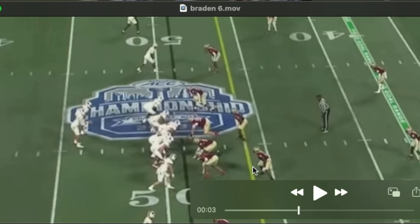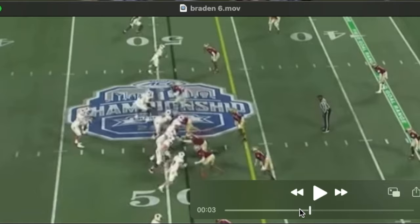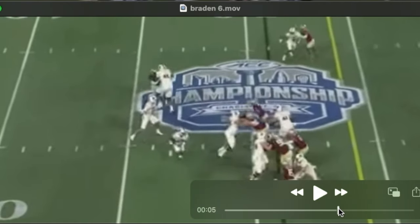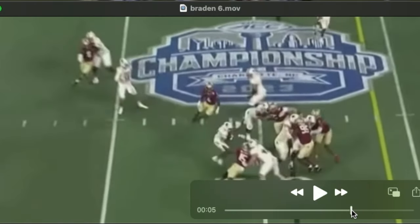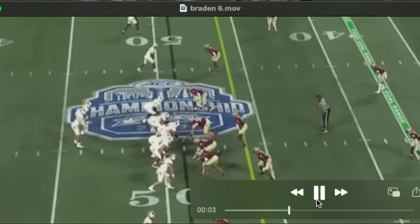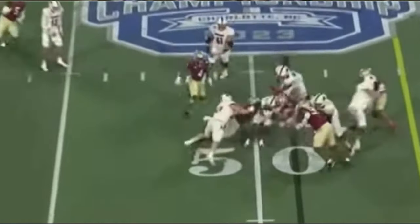Further examples of him being first off the ball, explosive off the ball, playing with good pads, great lower leg drive, changing the line of scrimmage, and once again, finding the football, locking out his arms, and shedding. The length of his arms will be an issue in the NFL, 31-inch arms. But his pursuit, his effort, you're not going to find too many guys that match that.